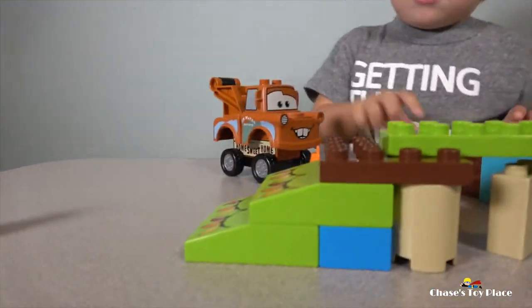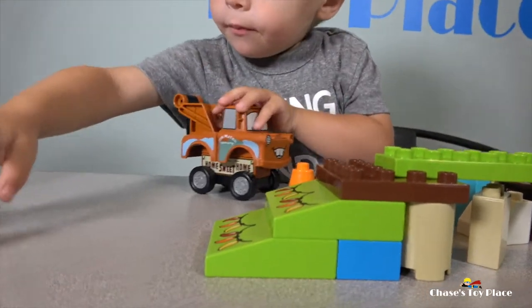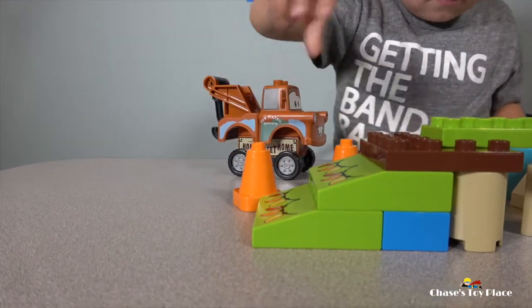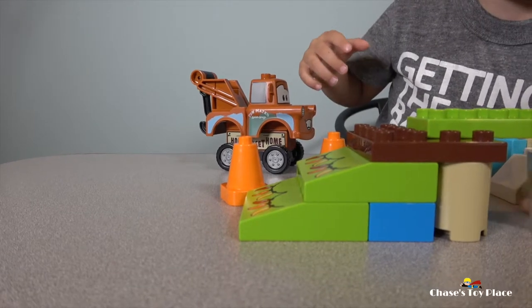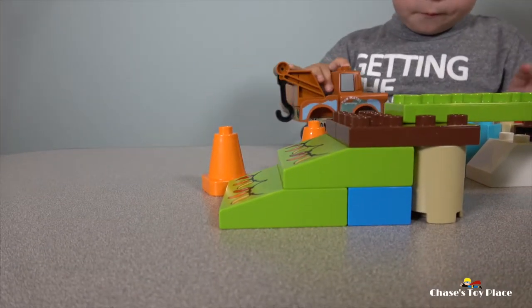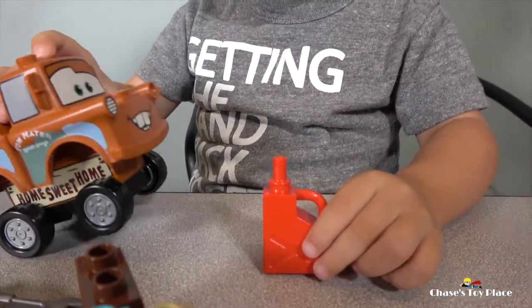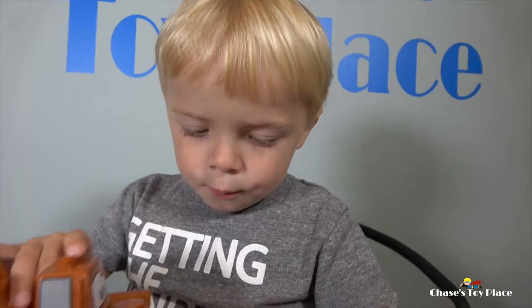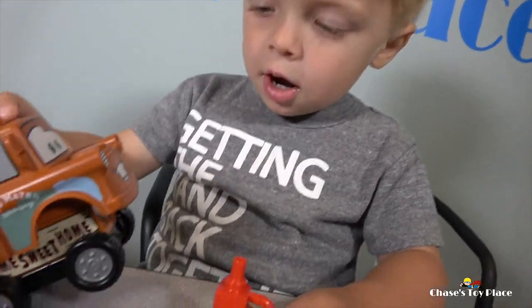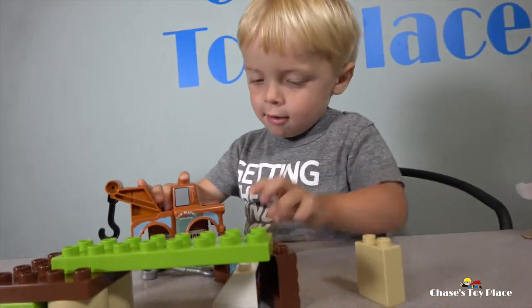Are you gonna give Mater some gas? Yeah. Put his gas in here. Can Mater have some gas? He needs gas. Hurry, hurry. He's out of gas. Hurry, give Mater some. Give him some to drink. Can Mater drink some gas? Ew, yucky. Well, he still has to have it. I think he would rather have some pistachio ice cream.